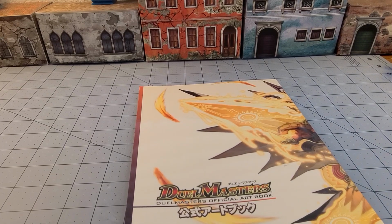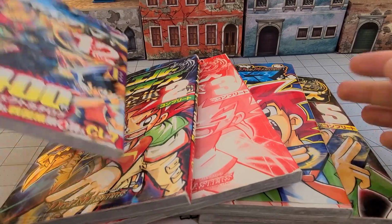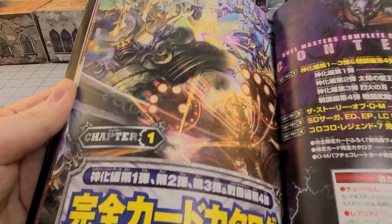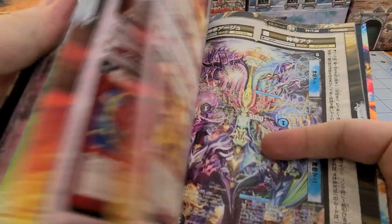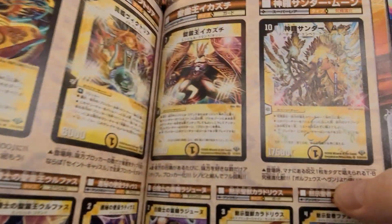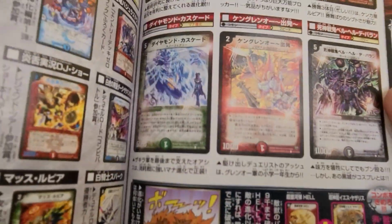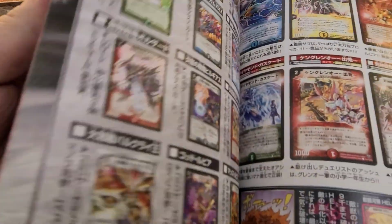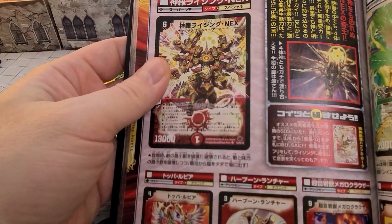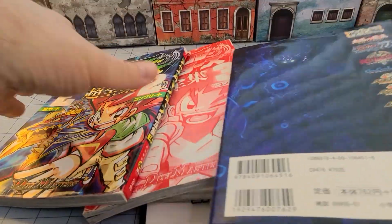So, as I mentioned, it's not the only book. I mean, they've been putting out Duel Masters card books for some time. I had to stick this in. That should look familiar, because that was in the other book. But it's not the same when you're looking at the card versions. And some of these are really, really crammed in here, like all the various promo stuff. There's some very neat and interesting designs.